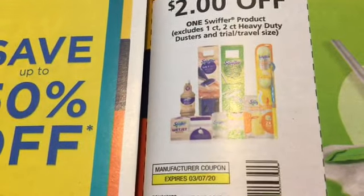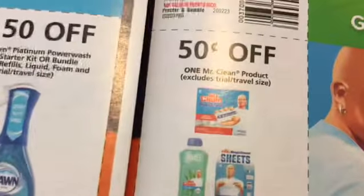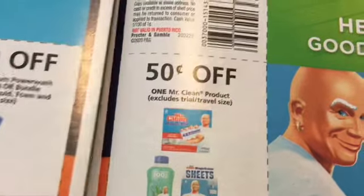The Swiffer, they have the 1 count. I've never used this coupon. I don't know if it scans or not. I've used this 50 cent off Mr. Clean coupon. I want to say it beeps. I can't remember, but I think it beeps. But if they have this product right here, is the one I usually get. It'll be 50 cents with that coupon.